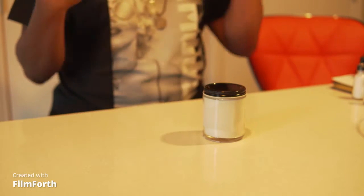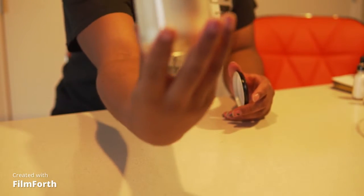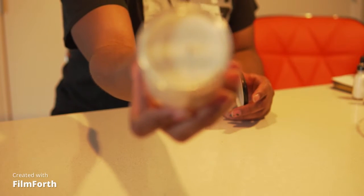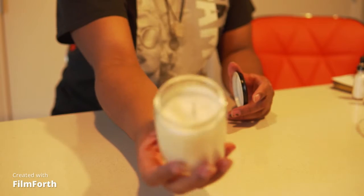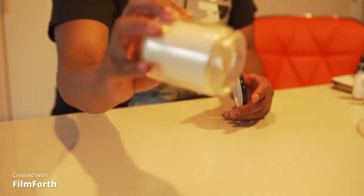So today I'm going to start off with one of the inventories, which is the white candle. Open it up for you. As you see, it's non-scented. It's a jar candle. We definitely have different candles coming that we'll be making that you can utilize for your spells and so on and so forth.